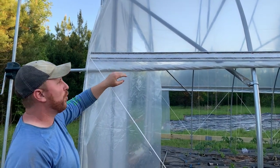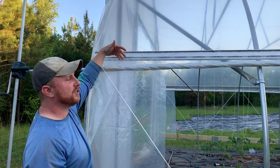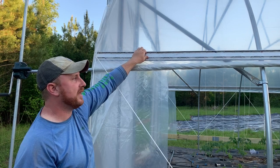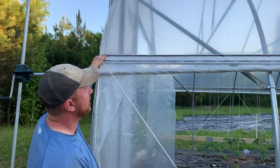Yeah, that's cool. Or if you get shade cloth in the summertime, you can secure it with a wiggle wire in that channel. And that also adds to the strength of the structure.